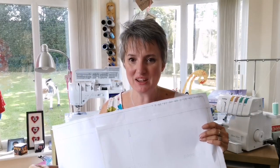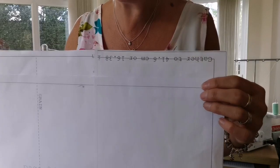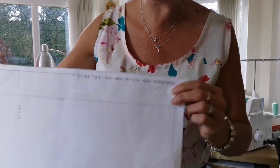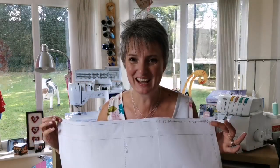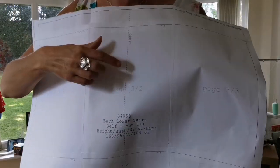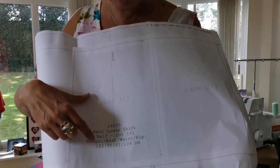Okay, I'm back. I wanted to show you actually, I've got the back lower skirt piece here, so that's basically the rectangle that makes the back piece. On here, not that you're going to be able to read it, it basically tells you what length to gather this piece to. It says gather to 41.6 centimetres or 16.38 inches. So it's very, very precise, which is just genius, because then the piece that it attaches to matches this, and then it's had its gather as well, which is just brilliant. And again, it says here what piece it is, so lower back skirt, self, and the translation is a little strange because it says self cut 1+1, so obviously that's 2.